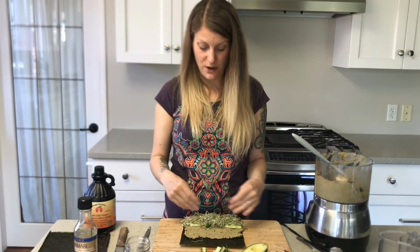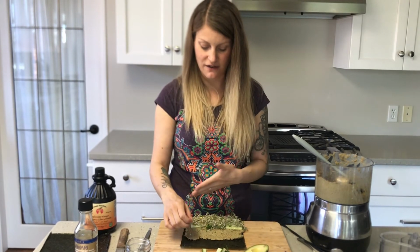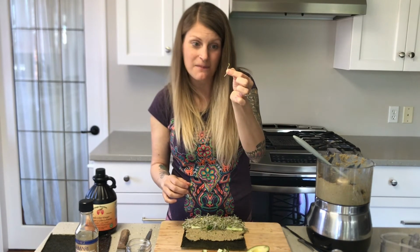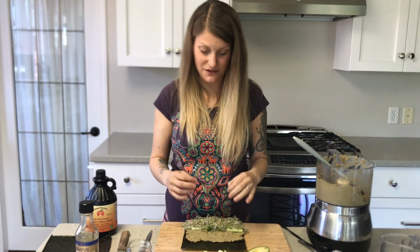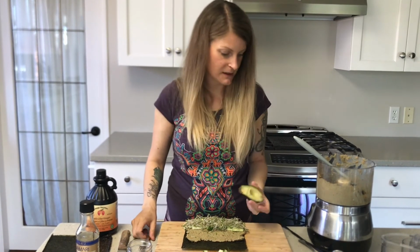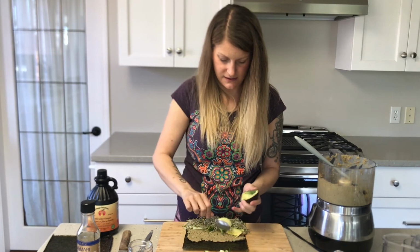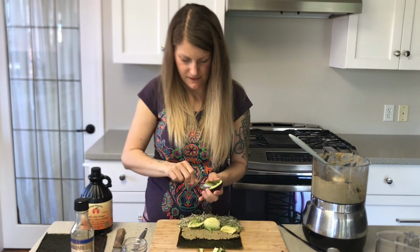So really incredible, broccoli sprouts, so full of nutrition. And when you're eating sprouts, you're actually getting the combined nutritional advantage of many, many baby plants. So one of these little guys eventually will turn into a broccoli plant. So lots of nutrition in here. Let's get some avocado on there. Nice ripe one. All right.